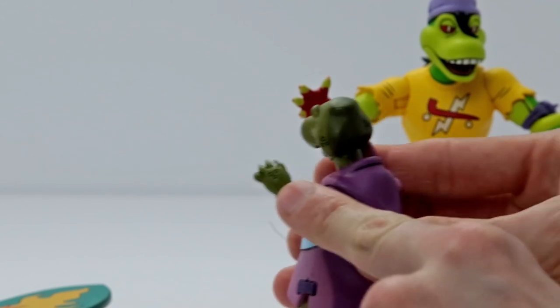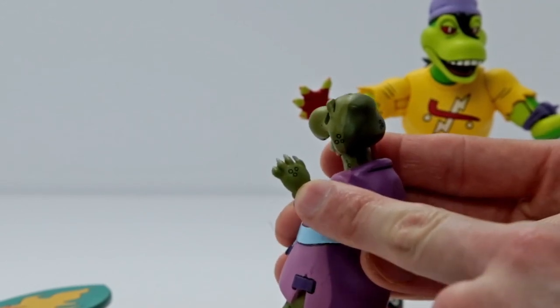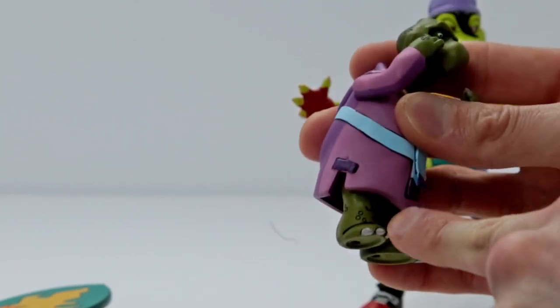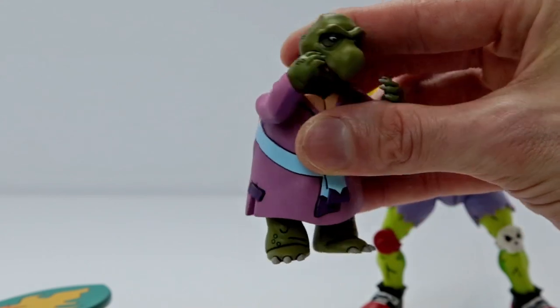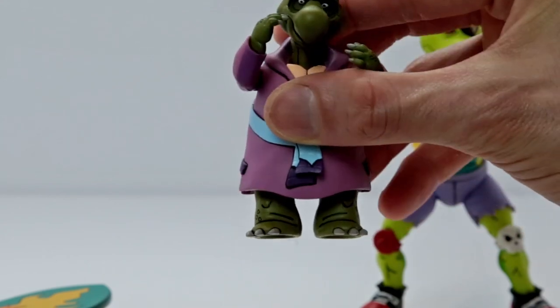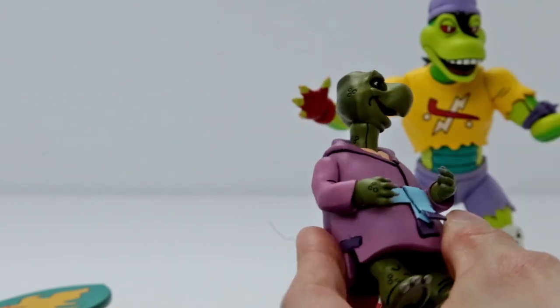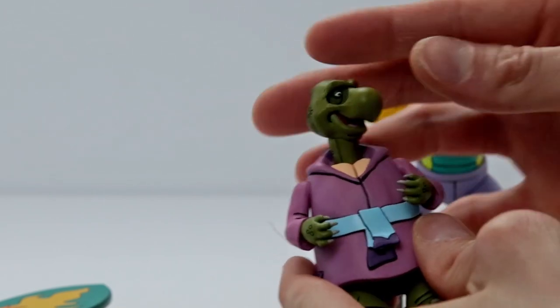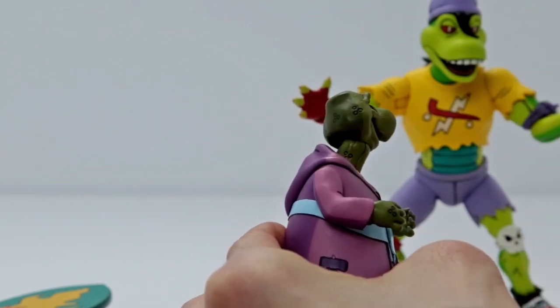Love all the details in his hands as well. You can see those little black scale circles there. Same with on his knees. You can see all the line work on his knees, some scale as well. His toes look really good, nicely painted gray. I love his expression. He's so happy to get some help to save his city of Shell-Rila. All the lines and the scales right on his cheek.